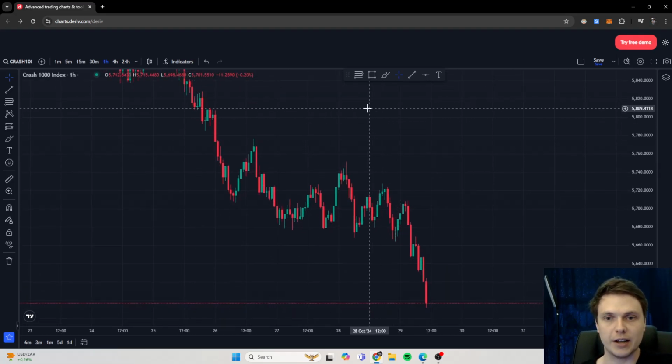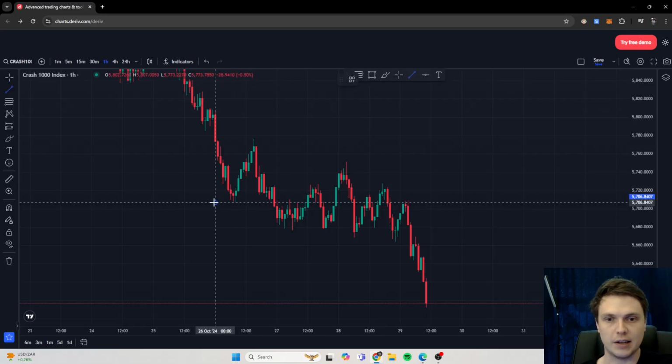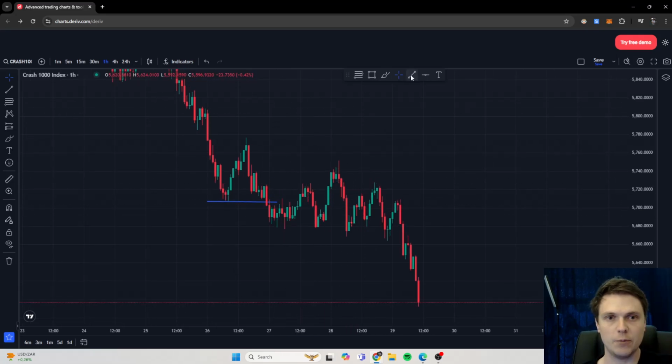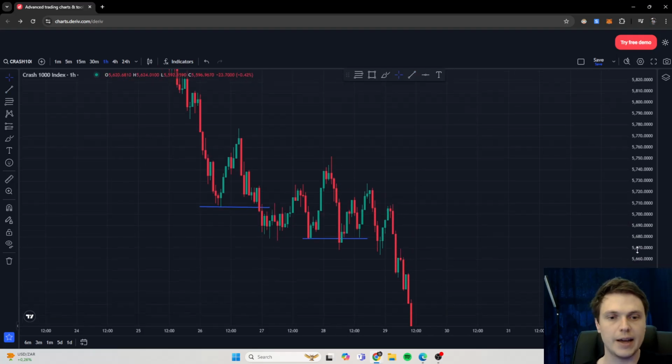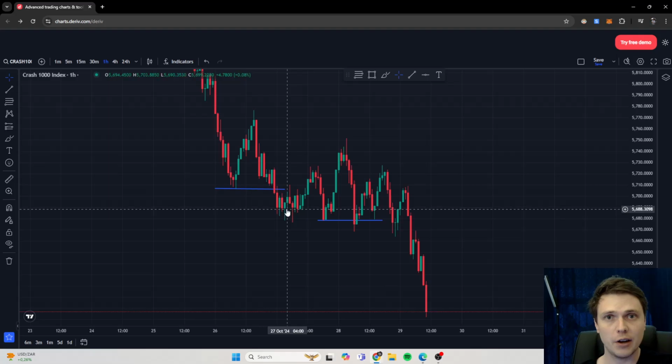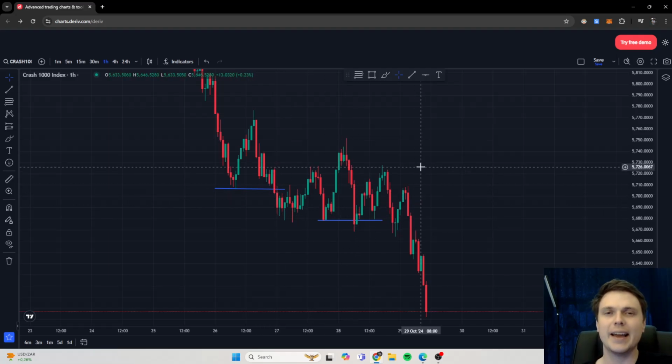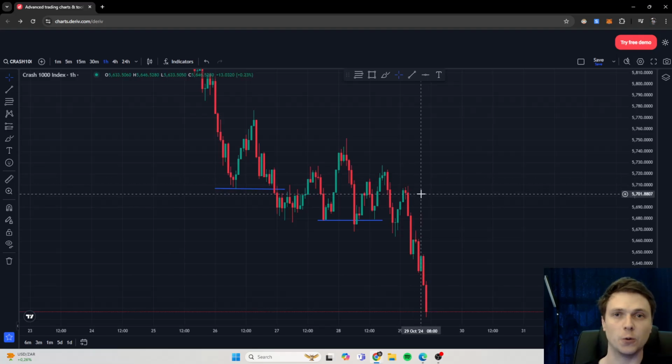Okay, so quickly let's look at two examples over here. We've got this low being broken over here, so we can look for a sell there, and we also have this low being broken over here. I like it when the candles close below the lows. I don't always like it when it's just wicks, but when it closes like this below the lows, it's a much stronger indication for a sell.